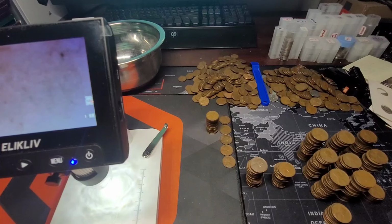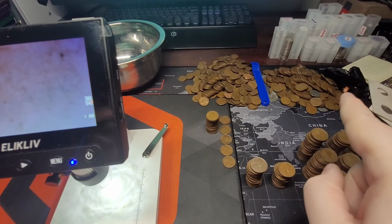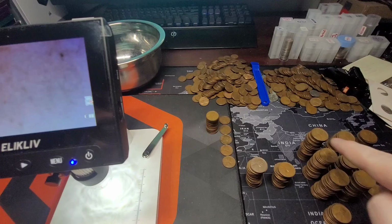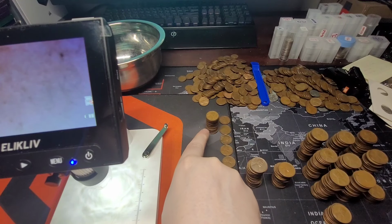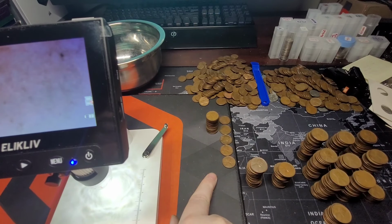Okay. Finally searched through 1,000 wheat pennies unsearched. And they were definitely unsearched. So that pile back there to the left is the 50s. Over there is the 40s. Oh yeah, this is 1542. These are 30s. These are the 20s. And these are the 10s. And these are the fines. And I kept everything that was 30 million mintage and below.